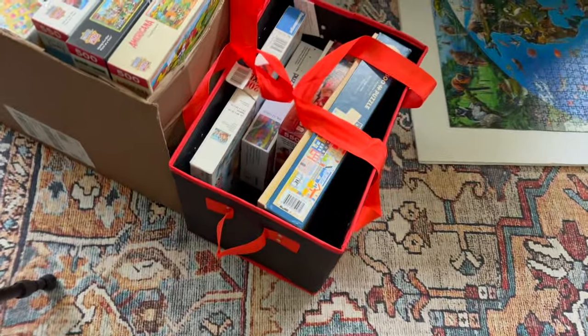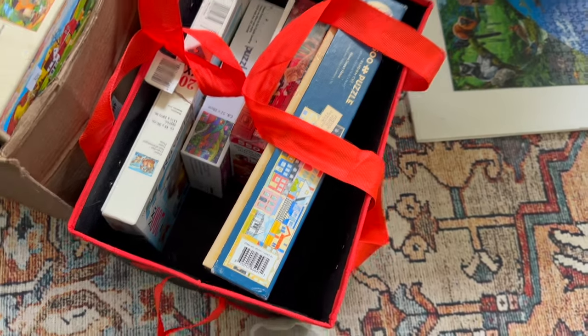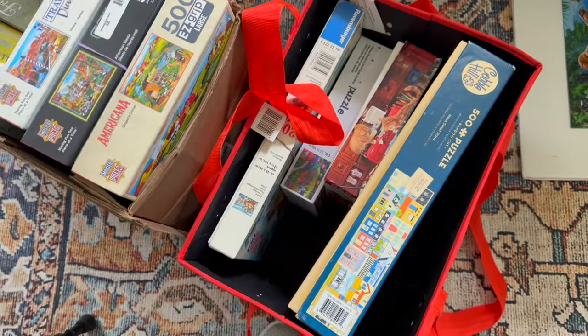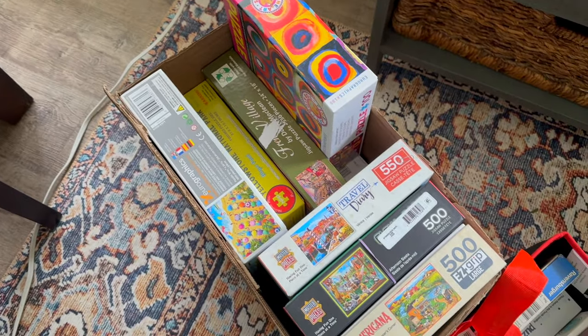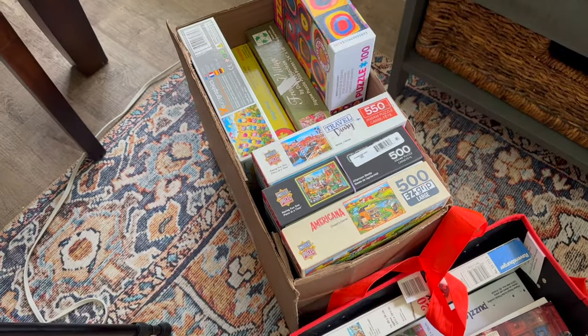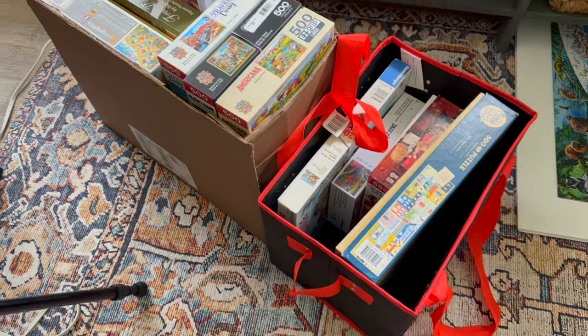This basket here is stuff that I borrowed last time. I did most of them. I didn't get to this guy here, but I don't like holding on to them too long, so I'm just gonna return them. And then this box is mostly smaller piece counts. There's a couple thousand pieces that I've done that I'm going to be bringing there to donate. So that's my plan, and we're gonna head out.